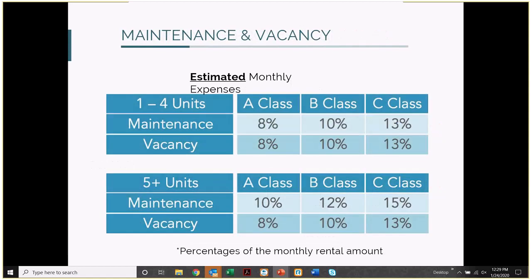So this is the reason why I'm talking about this. This is the reason why it's important to understand property classes, because different property classes are going to have different amounts of maintenance and vacancy on a long-term basis.